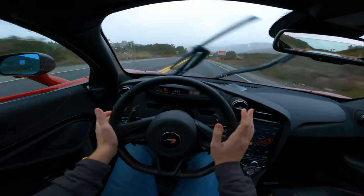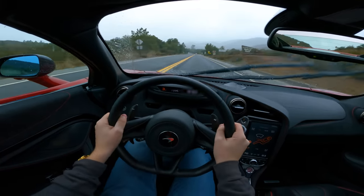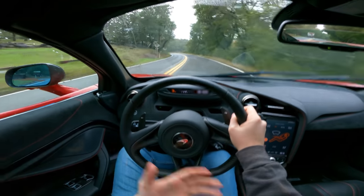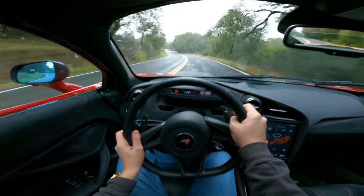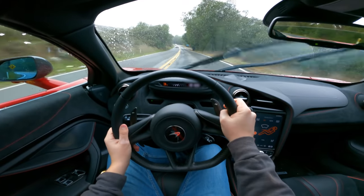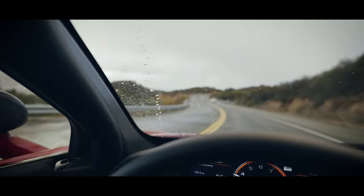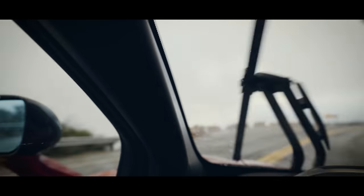This is a supercar that I could actually see myself tracking on a rainy day. This is a McLaren that you can use every day, but it's got almost hypercar performance at a supercar price tag. The entire car comes together as a package. Whoa, look at that. There's an actual rainbow over there. Check that out. It's such a scenic drive.